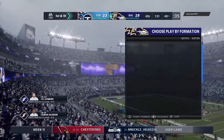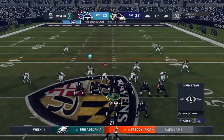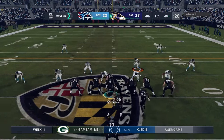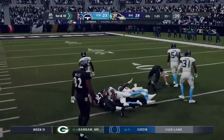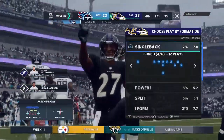Jackson and the Ravens come up now first and 10 at their own 27. Watch the whip. Check 15. They'll start on the ground with Dobbins. And he is met quickly in the backfield. Down he goes, folded like a lawn chair.